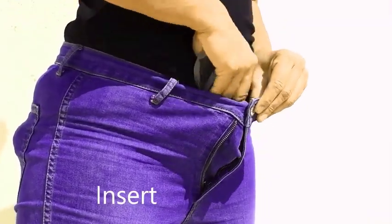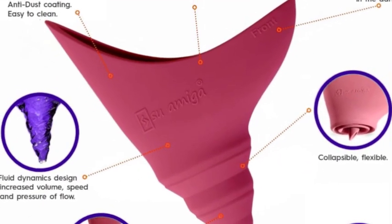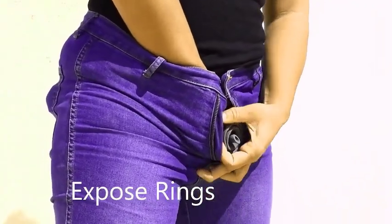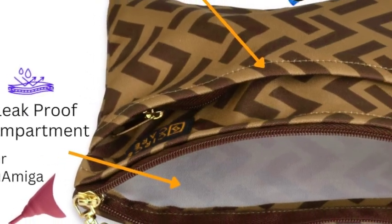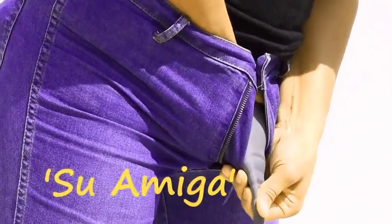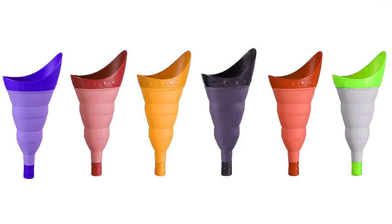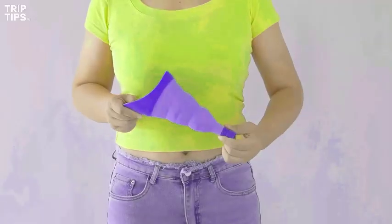Final thoughts. Is a female urination device worth it? Absolutely. If you're tired of dealing with unsanitary restrooms, outdoor bathroom struggles, or mobility issues, a female urination device is a game changer. It's an affordable, practical, and hygienic solution that every woman should consider adding to her travel kit. In this video, we provide an in-depth review, covering everything from design and functionality to real-world usage. Whether you're a frequent traveler, an outdoor enthusiast, or simply someone who values convenience, this product is a must-have.